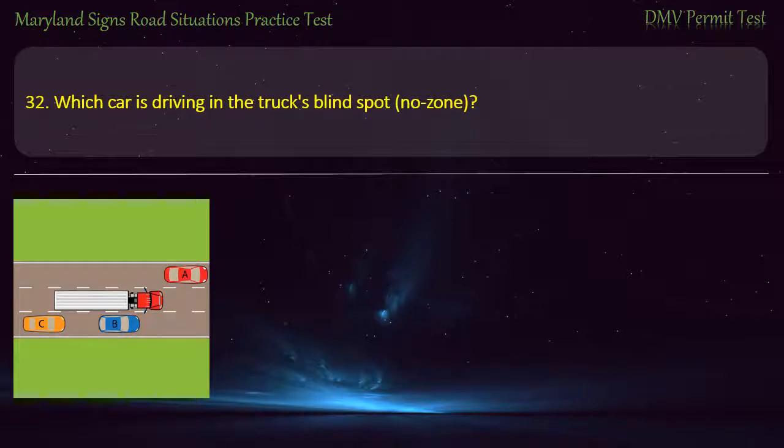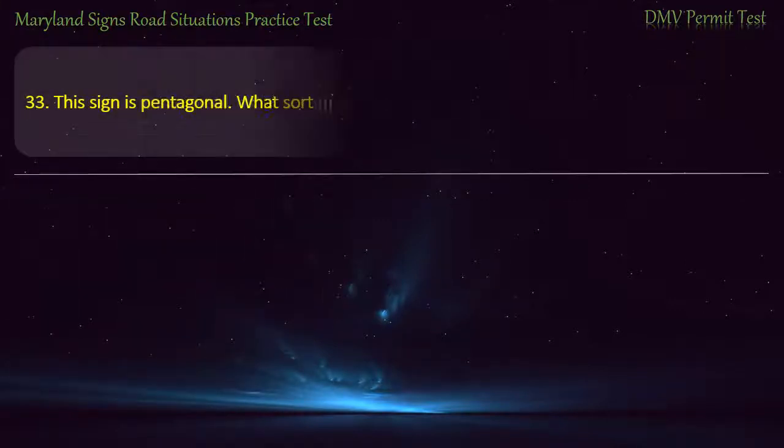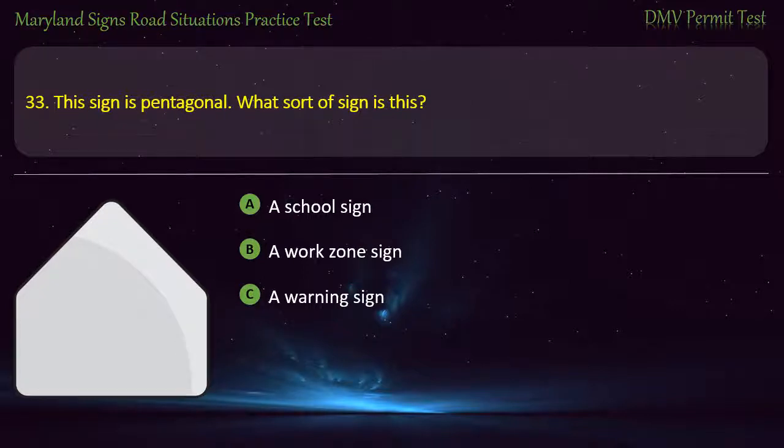Question 32. Which car is driving in the truck's blind spot, nose zone? Car C. Car A. All of the cars. Car B. Answer. Car B. Question 33. This sign is pentagonal. What sort of sign is this? A school sign. A work zone sign. A warning sign. A no passing sign. Answer. A school sign.